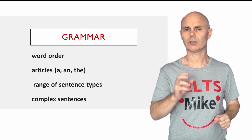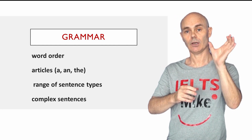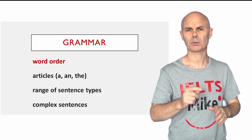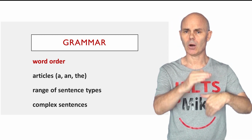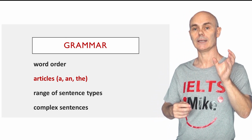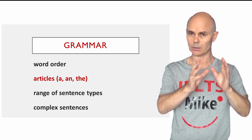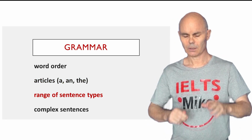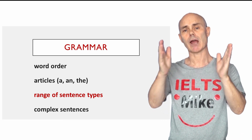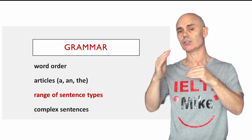With grammar, I'm going to be looking for mistakes that you're making. I'm going to be checking that you have correct word order in your sentences. I'm going to be looking for some of the minor errors such as the use of articles, a, an and the, because I've noticed a lot of students have trouble to use these accurately. I'm also going to be checking that you've used a range of sentence types, that you've used a wide range of sentence types.